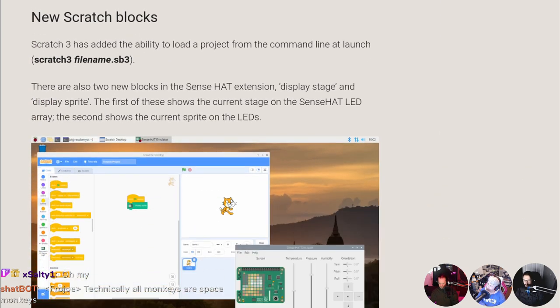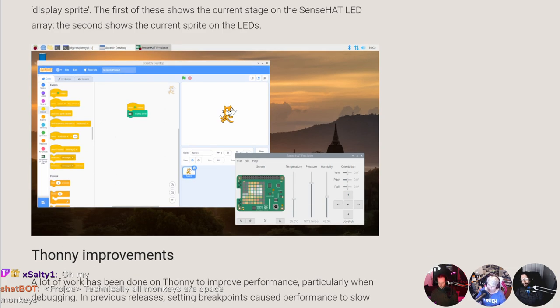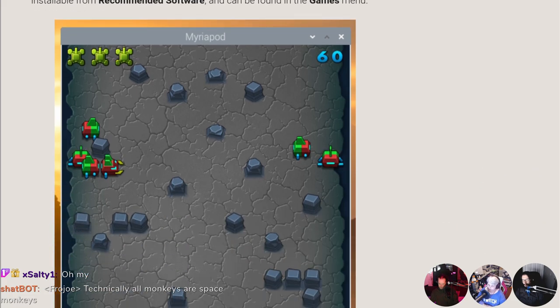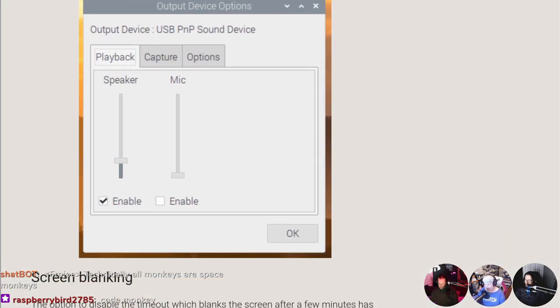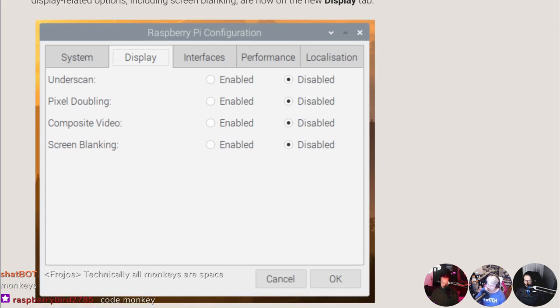The other big improvement is they've brought back pixel doubling, which doubles the screen size, making everything larger on the screen by a factor of two. Finally. They had it and then they took it away. I remember trying to look for it. Why isn't it there? They had taken it away because it wasn't compatible.